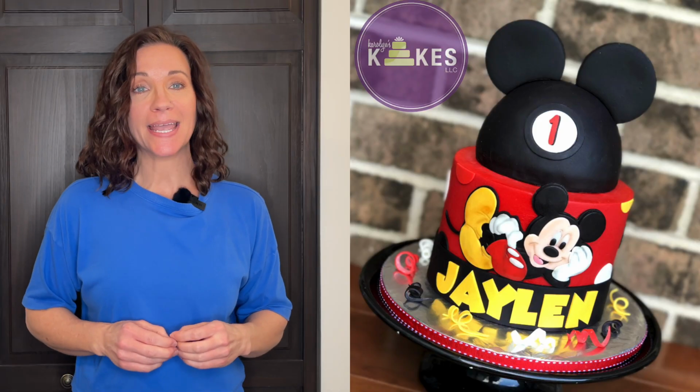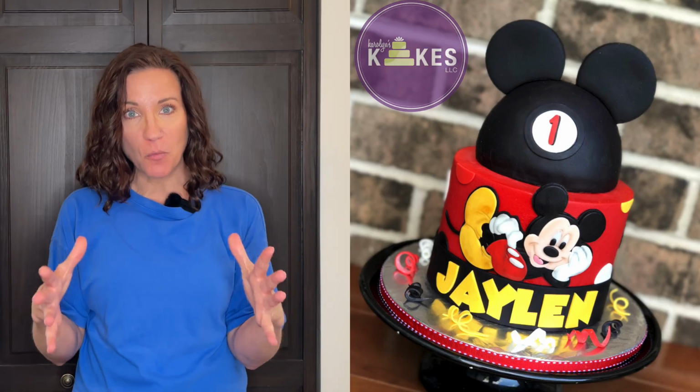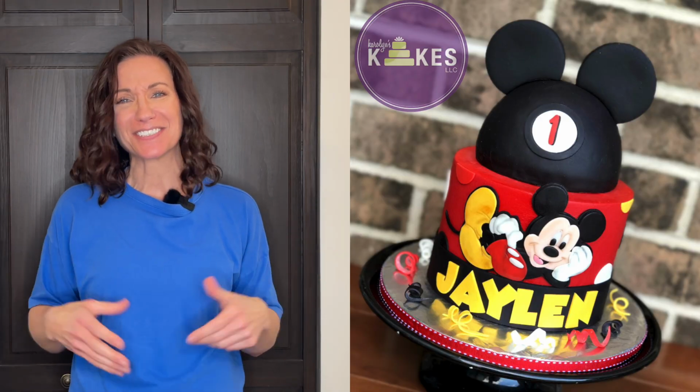It was pretty simple with the munchkins, but I think this one was so cute. The next one is this little Mickey Mouse cake, and this is just one tier, but I think the way that it just came together so well. Everything is nice and clean, and it just looks so cute.